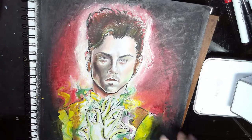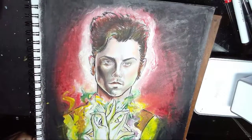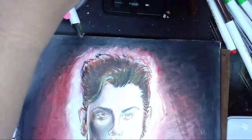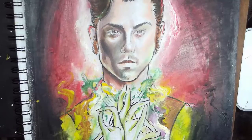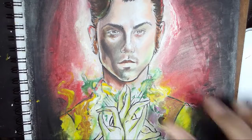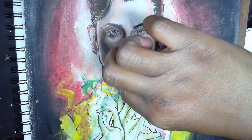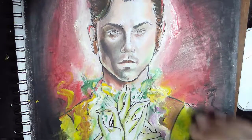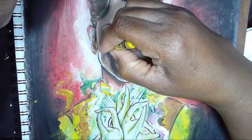Okay, I think I want to add a little bit more brown to his face. In a sense, he kind of looks a little washed out, so let me bring it closer so we can see it. This shadow should probably have a little bit of a yellow around the edges here, just to give it a little bit more reason to have that crest.